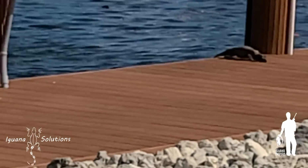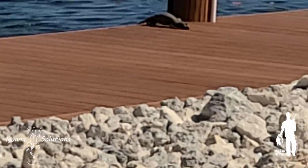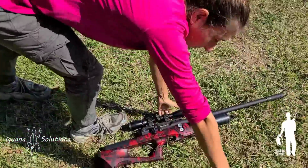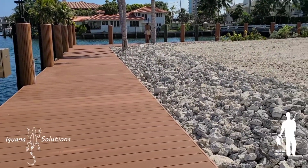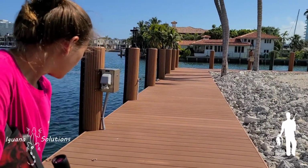Laid him down. Got you, iguana. Laid him down. That's the Reaper at work. That's the new Sniper XR, shooting the Range Masters we just loaded right there. Wonder if we should just get double the tapping. You think? Yeah.